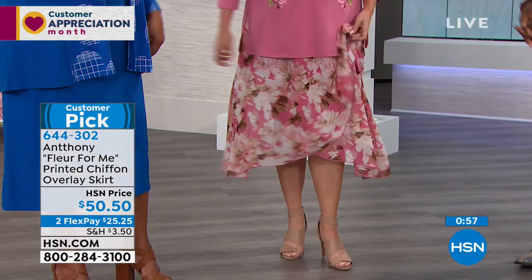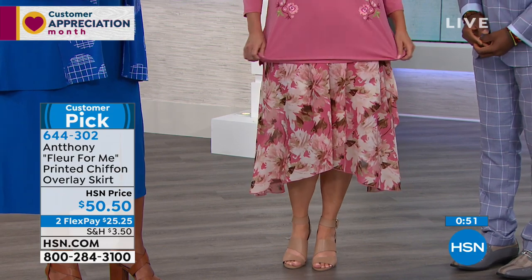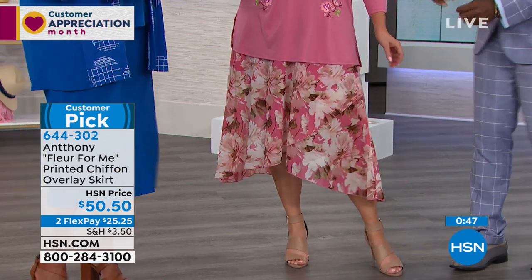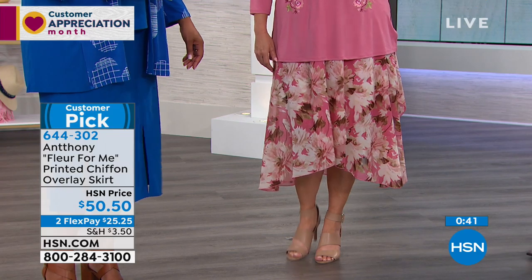Beautiful. You know what I love about this color? Look at what it does to her skin. It just makes her glow. You don't even need that much makeup when you have this color. It just makes you look rosy. I love the pairing of the neutral jewelry that she's wearing with it, and then that soft skirt. This is a great Mother's Day look.